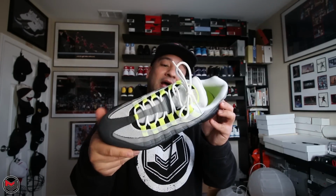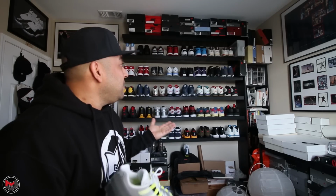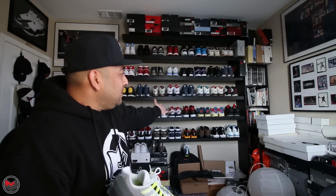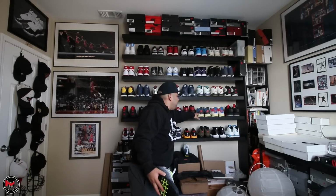So I will wear these. Typically, a lot of the stuff that you see here, I don't wear because it's either disintegrating or I only have one of these guys right here that are hard to get. So usually I'll buy like 2 pairs. If not, then I'll just beat the one that I have. But for the most part, a lot of the stuff is for collection purposes.